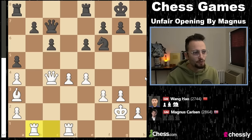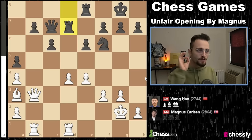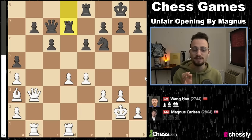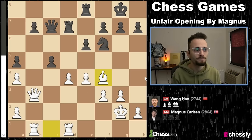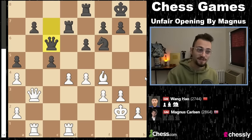Now he transfers the rook over. He transfers the queen over. And now, this is probably the most impressive move of the entire game. Magnus undevelops the Catalan bishop and moves it over here. And now black is really screwed because you have queen c6 and the rook dances back.